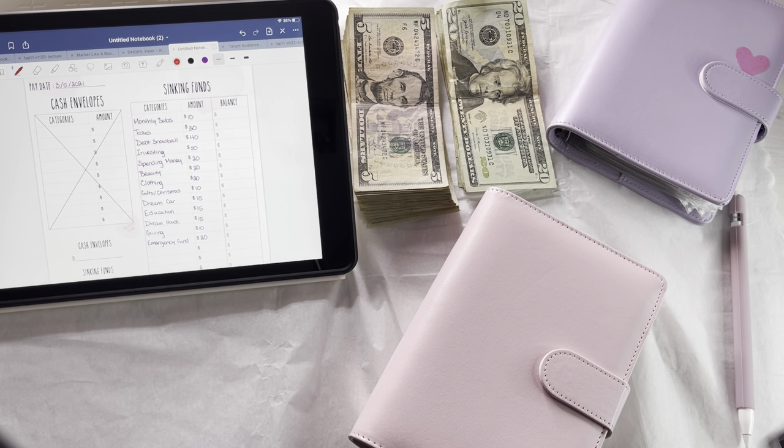So one of your sinking funds can be setting aside money to buy a car or going on vacation, or, you know, buying Christmas gifts. Although Christmas is nowhere near soon, you can still set up a monthly savings to basically buy your Christmas gifts in November or December, whenever.